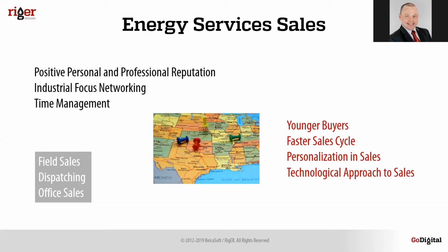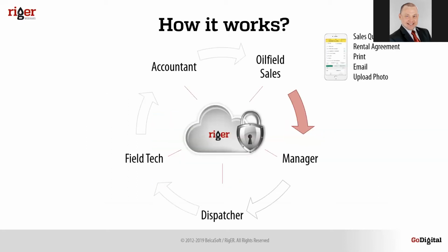And today we will talk about RigER, which you can use for that purpose as well. We see that there are three different approaches for how people open the sales order in RigER.